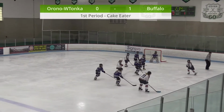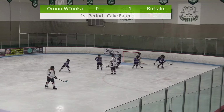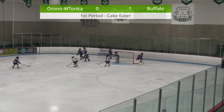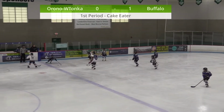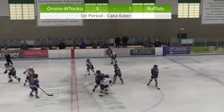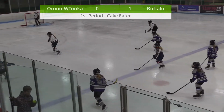There's a shot that's blocked out front. It comes back in the slot. There's another shot that's blocked. Turnaround shot goes wide. Daviana Anderson. Buffalo trying to get it back out to neutral, and they will. 2:18 to go here in the first period. 1-0 Buffalo ahead.